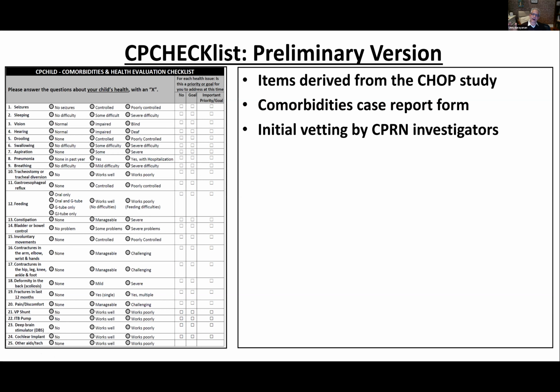And then about a year ago, with my colleagues in CPRN, we looked at this preliminary version and got them to tell us what they thought about how useful this would be, about the wording, the structure, the format.